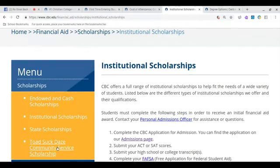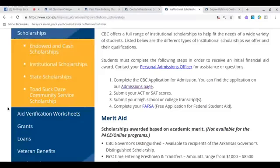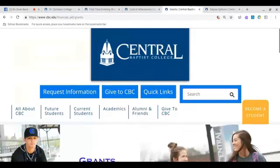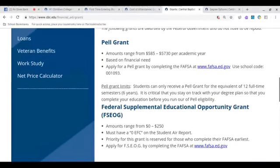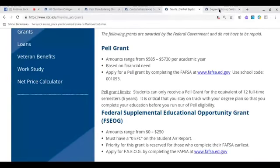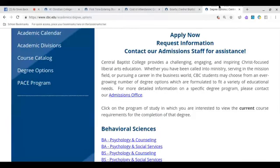And then they even have Tulsa Days Community Service Scholarship. So how cool is that? I mean, there's money. Okay. And under the grant section, they just discussed the Pell Grant as well as the FSEOG grant. And those are two kinds of grants that you get through the FAFSA. Okay. That's a whole other topic.